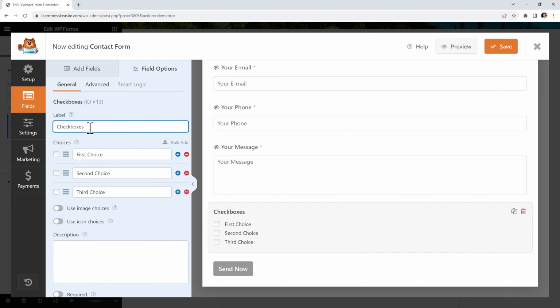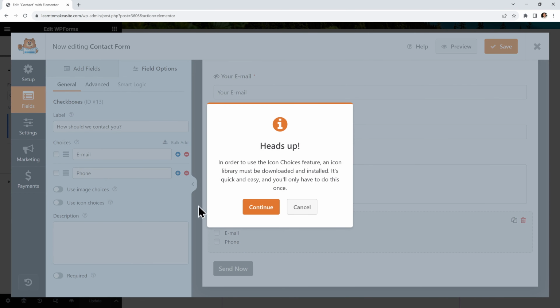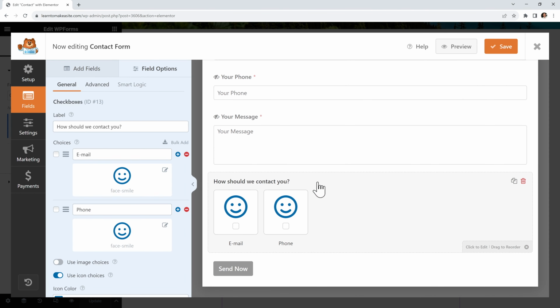For this label, I will put in How should we contact you? Then for the first choice, I'll put in email, and for the second choice, I'll put in phone. Then remove the third choice. Next, I will enable this Use Icon Choices, confirm that I want the icons, and then click OK. Now scroll down and select the checkbox field again, and I'll want to replace these icons.